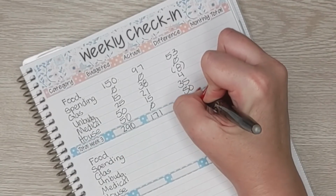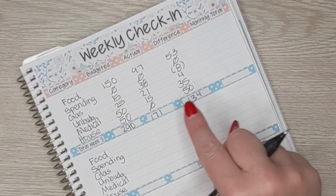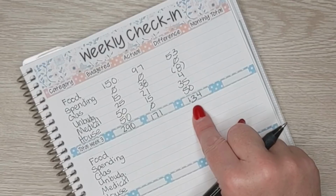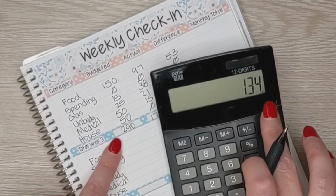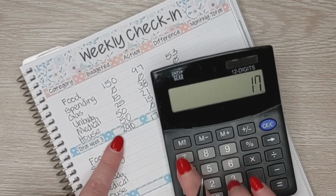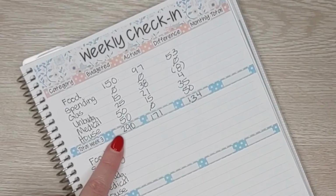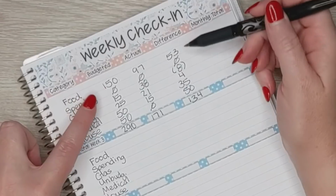Okay, so the way I check my math here is I take our budget amount minus the amount that we spent, and it should equal this amount here. If it doesn't, then I did something wrong in my math. So we have 290 minus 171 equals 119. Oh, my math is wrong. Okay, so let's see.